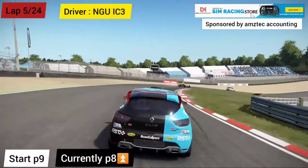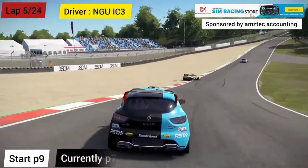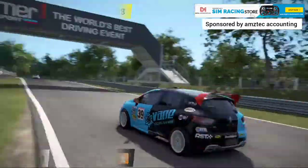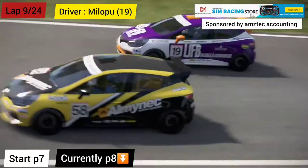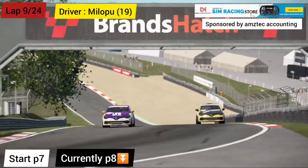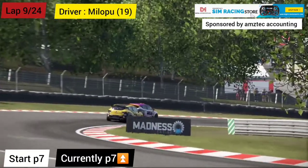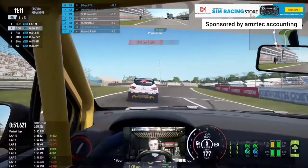Let's have a look at IC3 now, gaining position as T-Bone goes wide there on the gravel and very nearly spins, and that gives IC3 a position there. Now we've got Milo going for an overtake on T-Bone here, down the inside, and a very good overtake there by Milo, nice and clean. Good battle there by those two drivers.